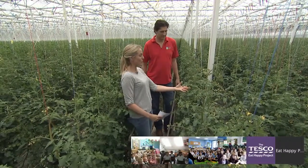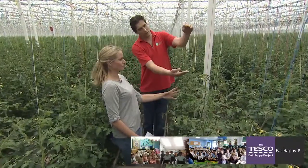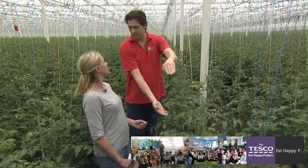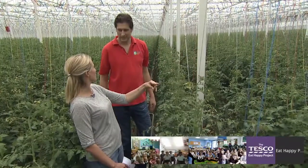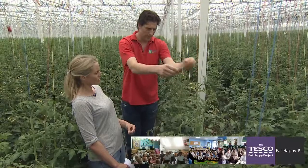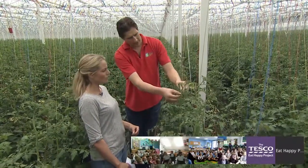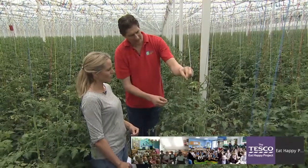Fantastic. So these are pretty big at the moment, these vines. Are they going to grow any bigger? Every week they grow about a foot and then we drop them a foot. Oh, and then so you cut them, do you? They're just going to grow, keep growing up, and we keep winding the string around the plant to keep them upright. And every week the plant makes 3 leaves and another set of flowers.